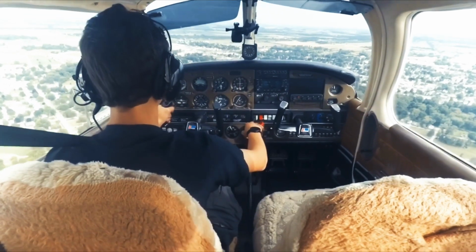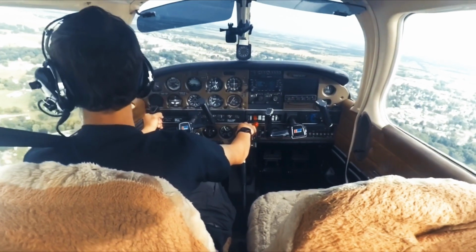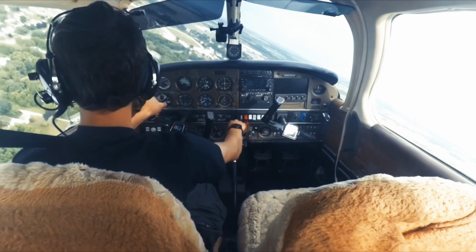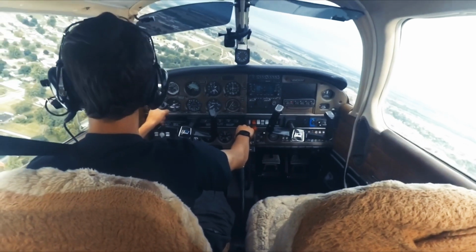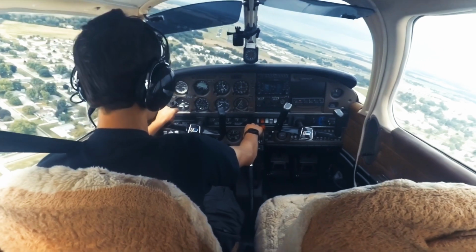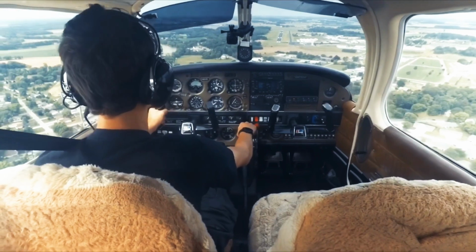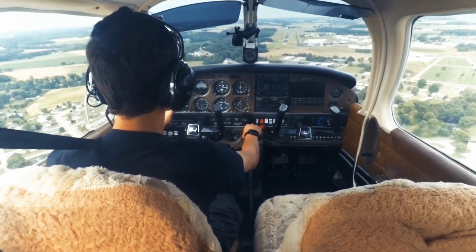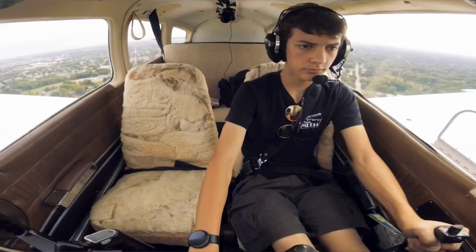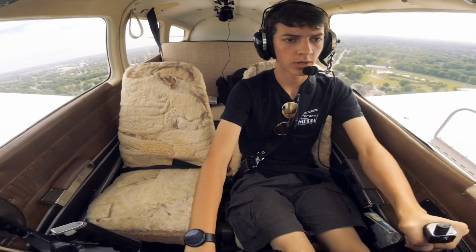Second notch of flaps, perpendicular to the runway. Gaining 75 knots, turning final. Quite a bit of turbulence. Alright, slight crosswind to the left. A little bit late on the rollout, but that's alright, we can fix that. Maintaining 75 knots, exactly at 500 feet. Hold just a little more power. Turn into the wind.